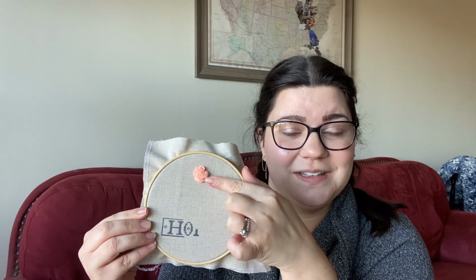This is another needle minder that I made with that kit from Top Knot Stitcher. And yeah, I'm hoping that this will be a finish in the next couple of weeks because now I started a bunch of things and I need to finish some of them. But it's going really fast. I think I can finish this soon.